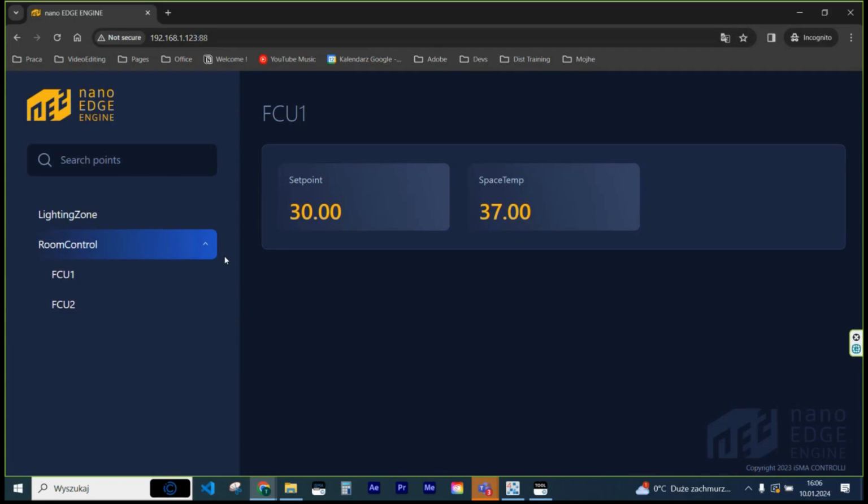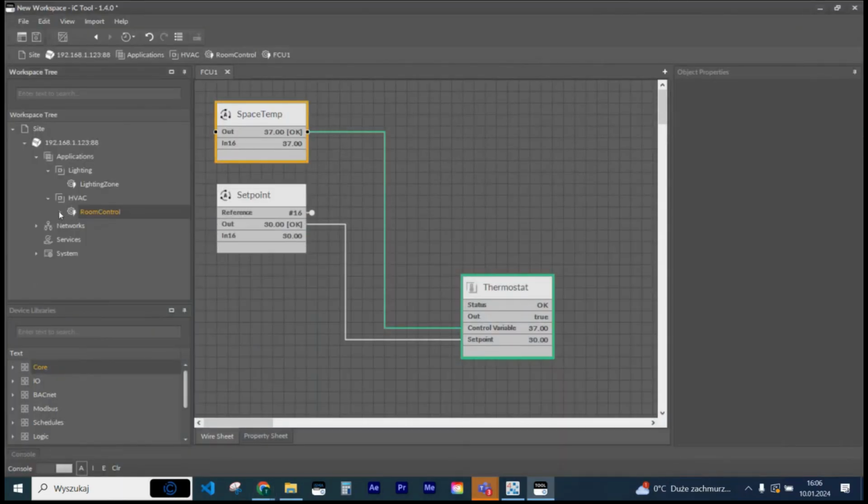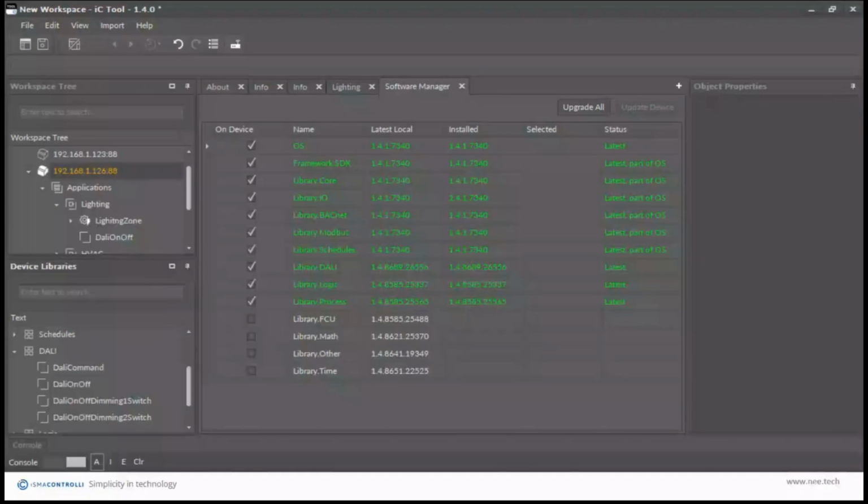Yes, so we promised to show you the software development kit at the beginning as a future functionality. So what is really unique for the software development kit and the Nano Edge engine? We talked a lot about that the Nano Edge engine is built in a modular way. And modular means that it's got libraries. I probably said this twice today.